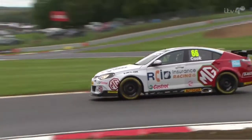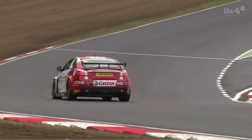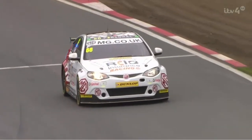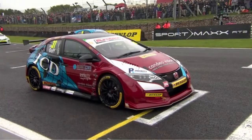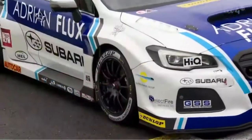And when Josh Cook slots into place, we will have the green flag shown. That means that everybody is back from the warming up lap and we are good to go racing. 3 more races to decide the 2017 British Touring Car Champion. Round 28 on the full Grand Prix circuit at Brands Hatch is about to get underway.